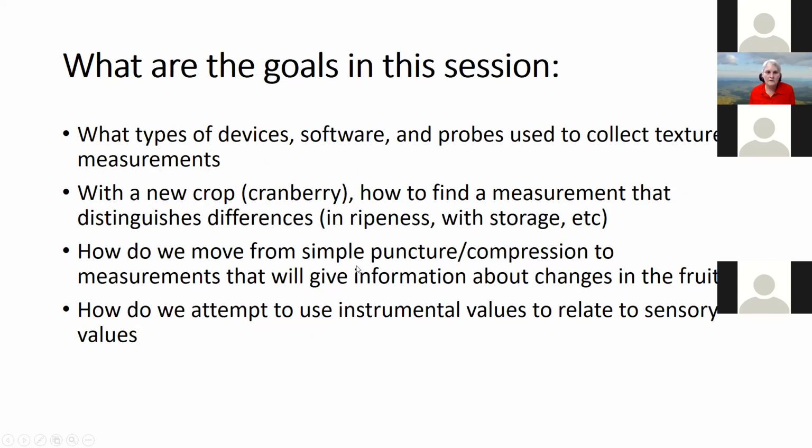So what are the goals here? Really, we're going to look at one presentation on cranberry, where cranberry texture is kind of a new area. And the other will be talking more in depth about what's going on with blueberry. And the idea is, can we move from the simple puncture and compression tests that are being used, so that we might be able to develop more aspects that will give more information about the changes in the fruit that we can link back more successfully to post-harvest changes in quality. And then finally, can we attempt to use these values that we've developed and relate them to sensory values so that we have kind of a nice gateway so that we don't have to use sensory for everything.